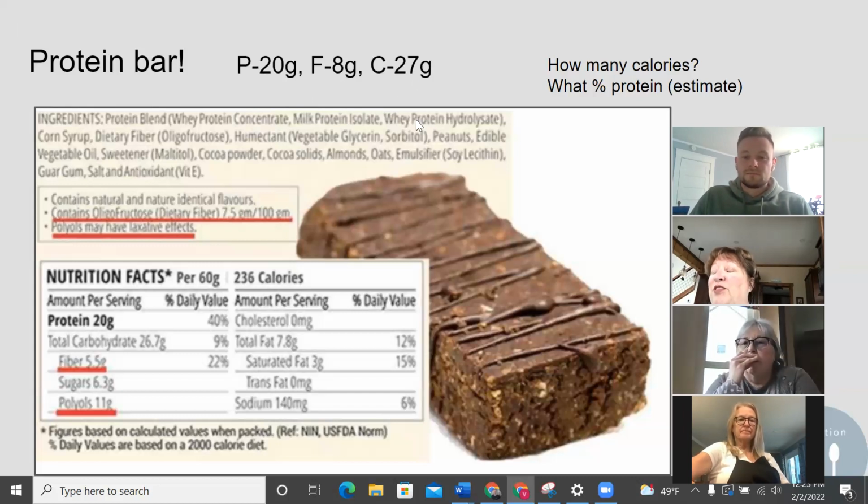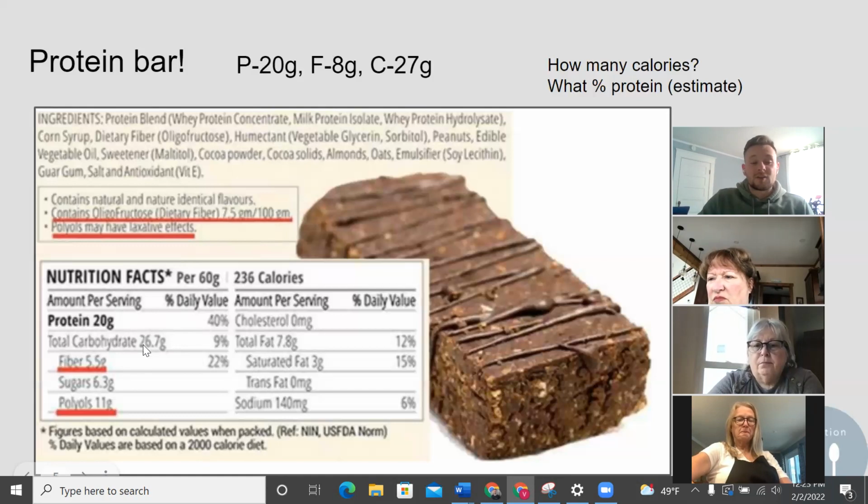32.5% of the 20%? No, of the total calories of this bar is protein. So 20 grams of protein is 32.5% of the calories of the bar. Well, when I added up the 20 grams, 8, 27, and did the times 4 and times 9, I got 260 calories. But that's because we aren't using the 26.7. I just used 27. We're rounding up a little bit.